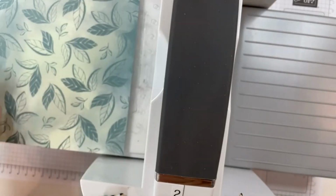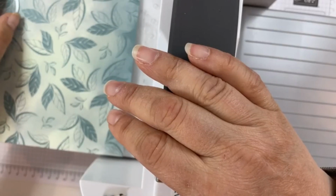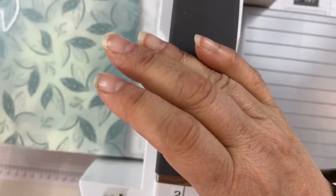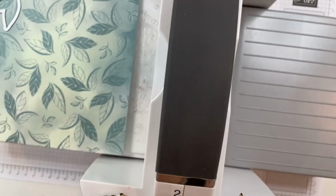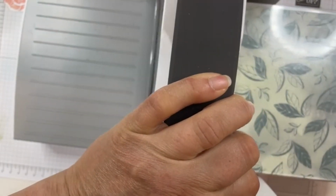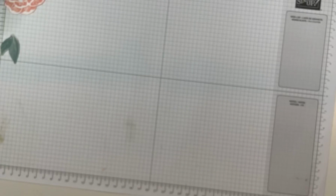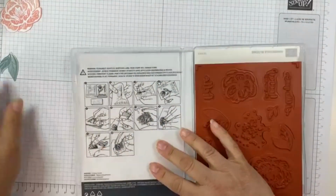Probably should have grabbed my mini cut and emboss, but we'll survive. And let's do some leaves. We can come back and do some more if we need them. Start with that. Get that out of the way. And I think I'm going to go ahead and stamp a sentiment. Oh, those didn't cut so well, but that'll be good enough for this.